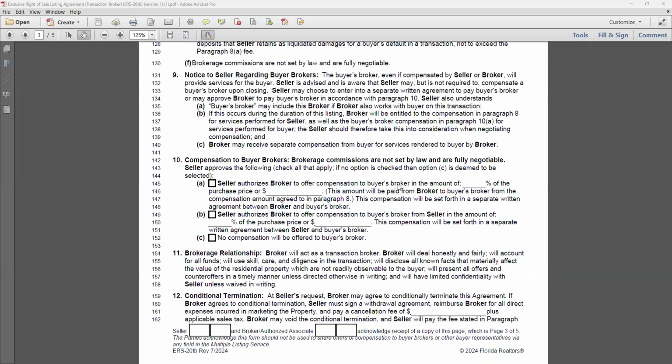Let's say the seller is willing to pay something toward the buyer broker side. Okay, that amount's negotiable, but they're willing to pay. Fantastic. What we have found is most are willing to pay. So let's take a look at the 3 options, because this didn't exist before. Seller authorizes broker to offer compensation to buyer's broker in the amount of X% of the purchase price or a flat amount. Okay, I hardly ever see a flat amount, so put NA there. You're going to put a percentage here.